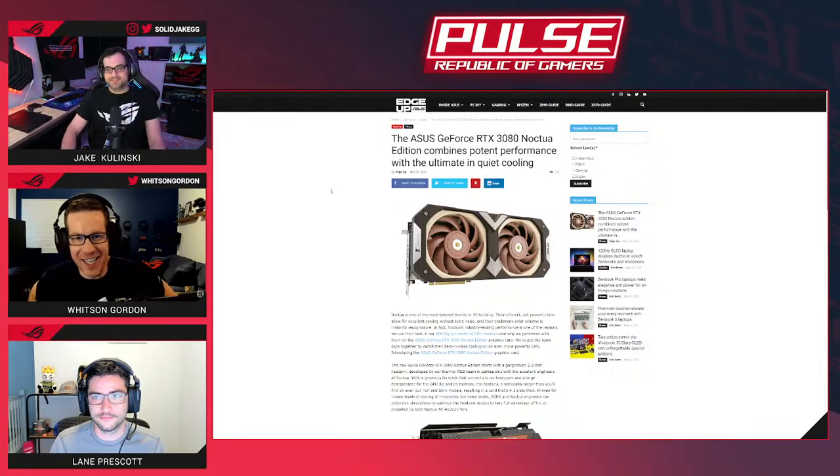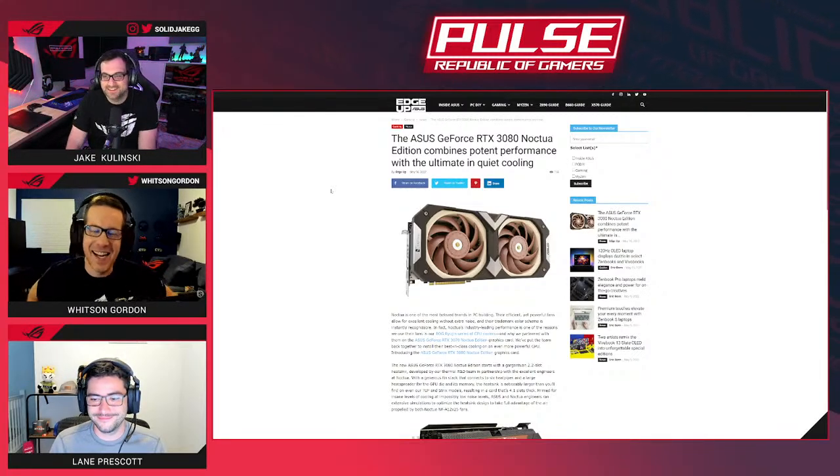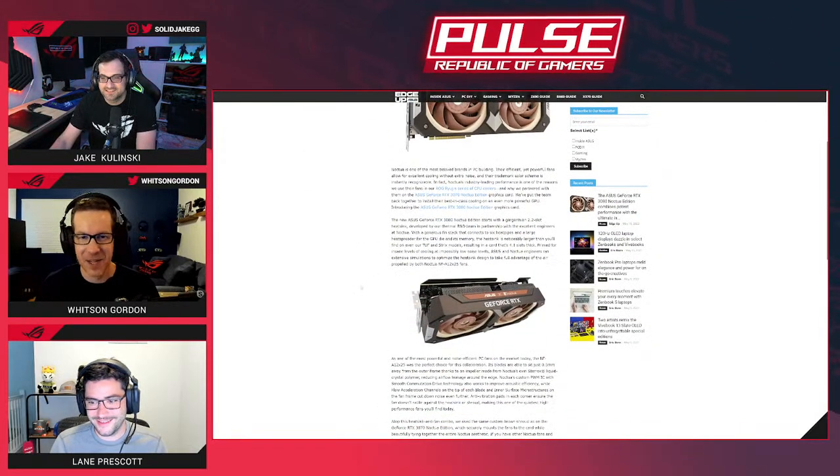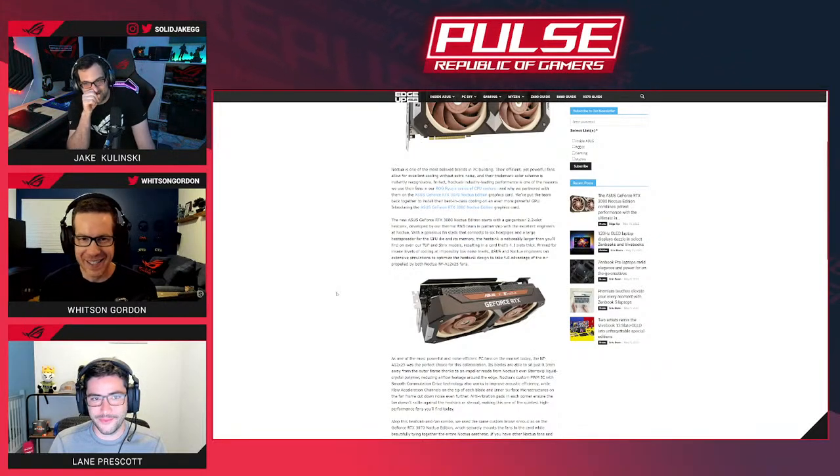The 3080 Noctua edition. Finally. It's not even ROG, but I feel like we gotta just talk about this for a hot second, because this also was announced this week. And boy, is that a thick boy. It's so thick. 4.1 slots. It's so awesome. I love it. I dare you to put that in an ITX case.